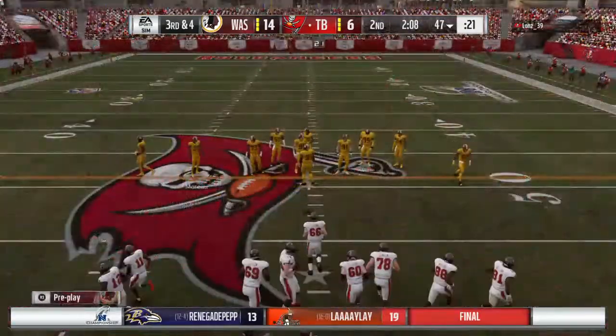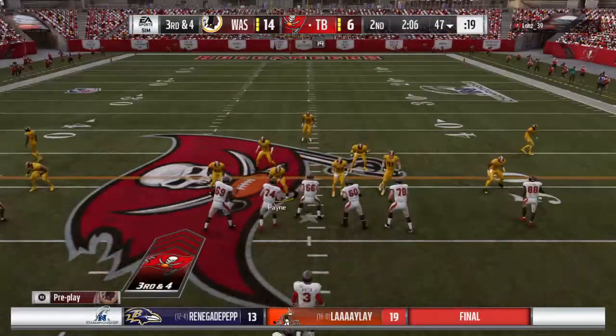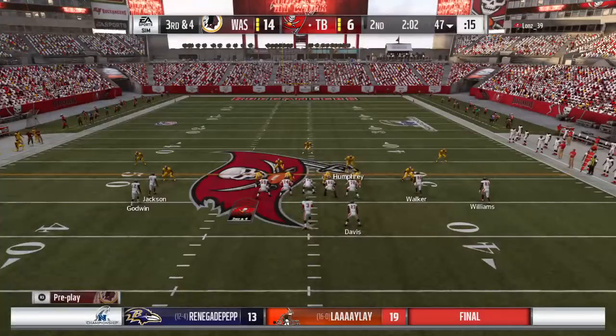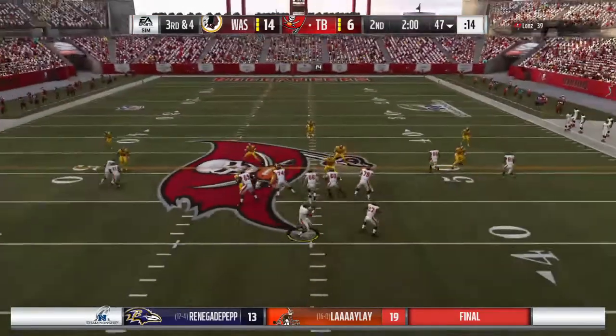Let's keep bringing it. Stay in there. Watch tight. Tight end right. Sonic. Hey, sub. Let's go.